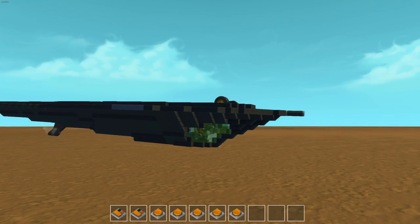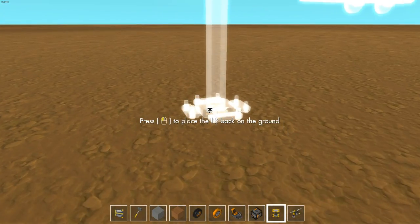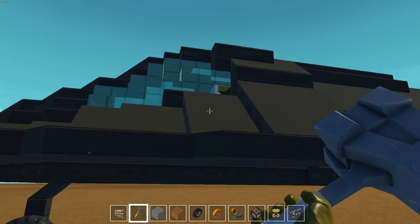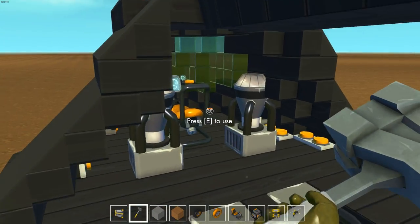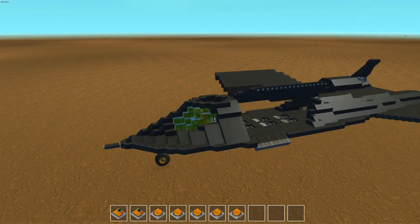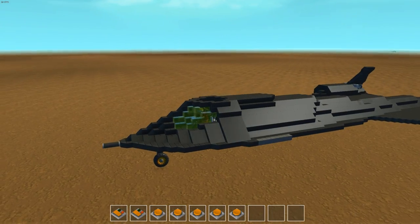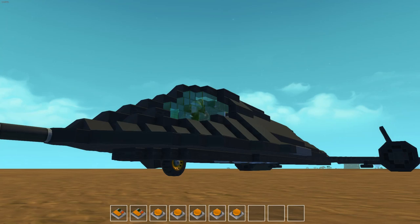Guys, if you weren't aware, this is how the Blackbird is supposed to be flown. I think I'm just really bad at flying things in this game. I've never been good with all the buttons and stuff. Never have, probably never will be. So we can turn it around if we need to. Okay, so let's try this again. Let's just toggle these. Nope, it can't roll.